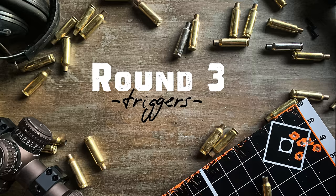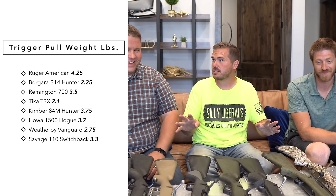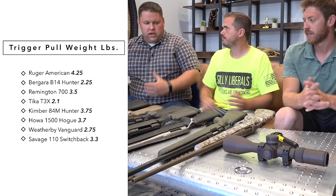Ding, ding. Round three. We're talking triggers this time. Now, we'll mention one thing. We measured trigger pull weight on all of them, but these all have adjustable triggers. But I've got to think 80% of triggers people buy and never adjust. And so we did take the out-of-box weight into account somewhat. But mostly we're talking quality.